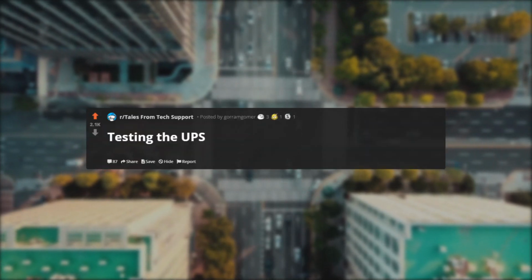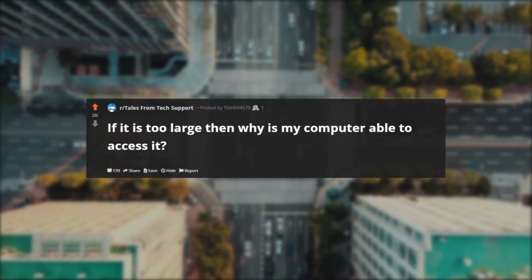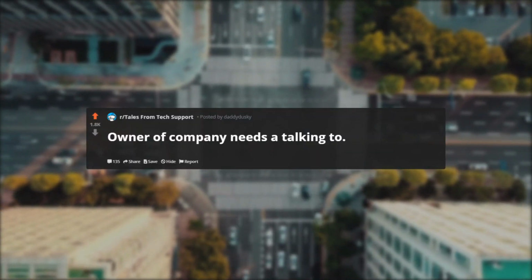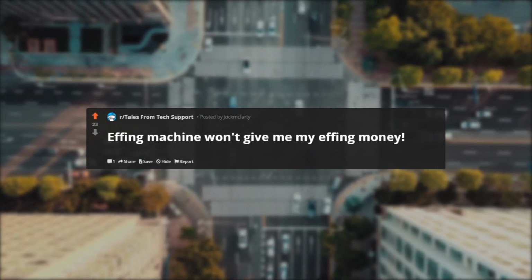In today's episode, testing the UPS. If it is too large, then why is my computer able to access it? Owner of company needs a talking to. Effing machine won't give me my effing money.